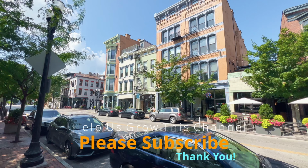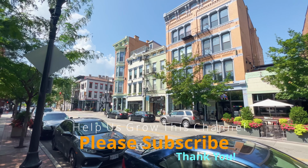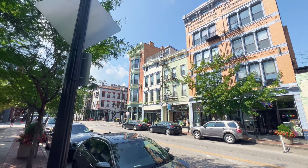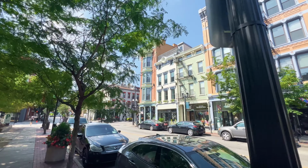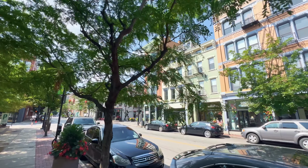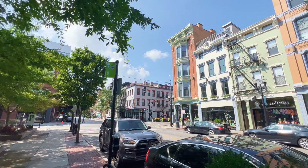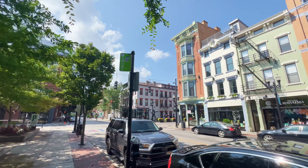Hello walkers, and welcome back to Cincinnati, Ohio. This morning we are going to be walking in the OTR, or the Over the Rhine area. Really cool old area that has really seen a lot of investment the last 10-20 years and has made a huge difference. I'm going to spin you around here.